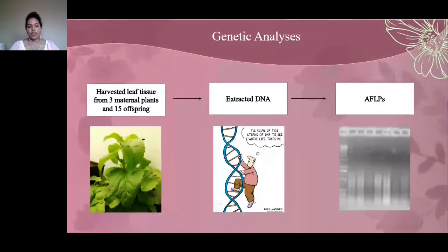So AFLP is used to compare genetic diversity within and amongst populations, as no previous knowledge of the genome is required.